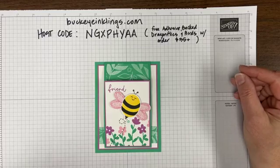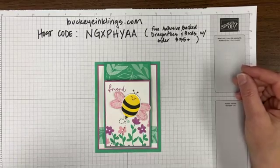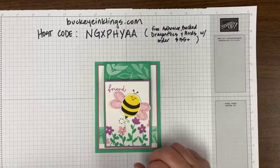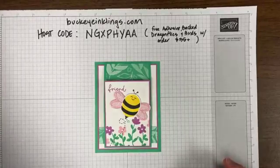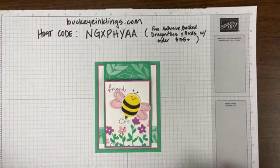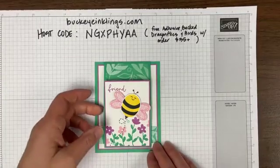Okay, so each morning this week, I'm going to start at 10 a.m. I'm a little late this morning. I will pull a project from the past and remake it with the new in colors, which are Peach Pie, Shy Shamrock, Petunia Pop, Summer Splash, and a returning Pretty in Pink. Okay, so those are just some great, bright, fun colors.